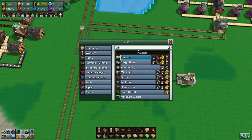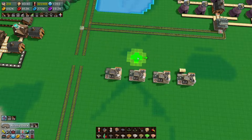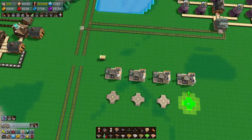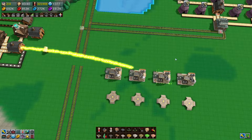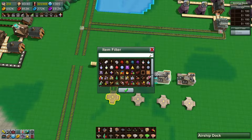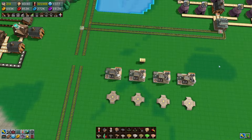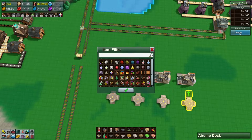And then we want to build some airship docks, I feel. I feel like that would be a good idea. If I build some airship docks, 1, 2, 3, 4. Okay. I'll just take it to there. And we'll just filter these with the crystals that we have. We'll go air, earth, because these stones get used up, the stones don't get spat back out again. So water here.